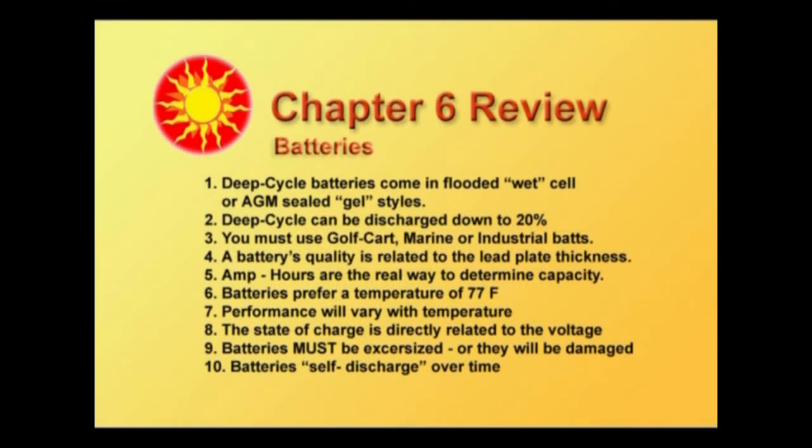Well, we've learned a lot so far. Let's do a quick review. Deep cycle batteries come in flooded, wet cells, or AGM, absorbed glass mat sealed gel styles. A deep cycle battery can be discharged down to 20% without damage. You must use golf cart, marine deep cycle, or industrial batteries in solar power systems. A battery's quality is related to its lead plate thickness and how they're constructed.